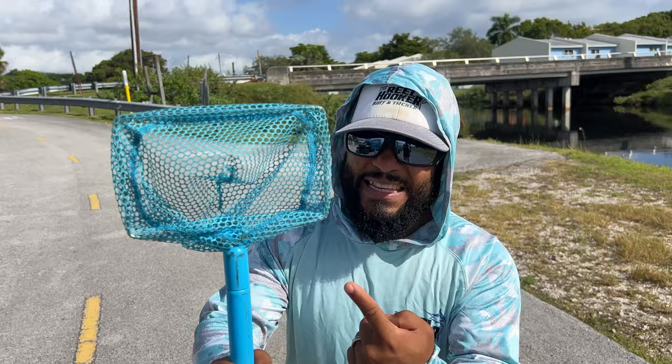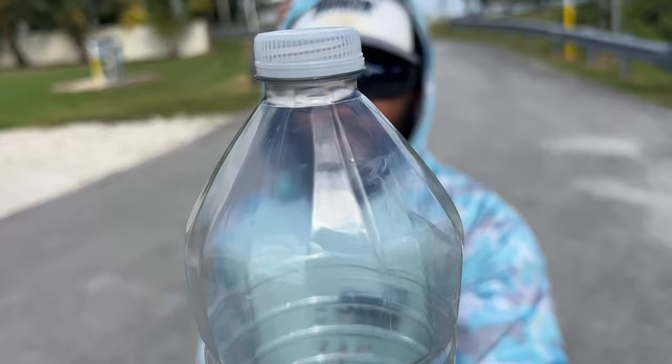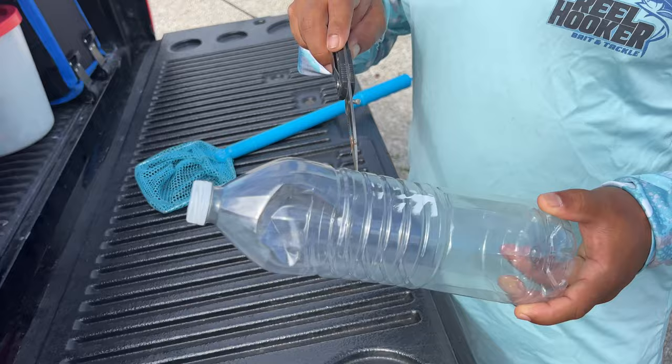Guys, today we're gonna be doing a net fishing challenge. We're gonna drag this net through the water in this canal behind us, and let's see how many different species of fish we can catch. And we're gonna use this plastic bottle so we can put all our creatures that we catch inside. But first, I guess we gotta cut the top off so we can turn this into a perfect little aquarium.